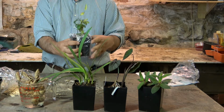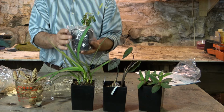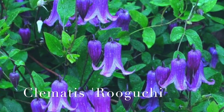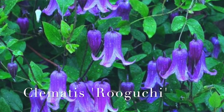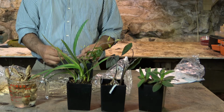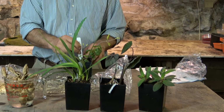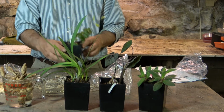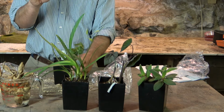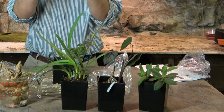This is Clematis raguchi. This was discovered in the 90s, and this is a prolific flower. This will just keep on going. So I haven't quite decided where I'm going to put this plant, but having this Clematis raguchi means that year in, year out, this plant will have a long flowering period, which is something very important to me. I don't want 2 weeks of colour, I want 3 months of colour. Beautiful shaped flowers and nice dark blue colour. So, Clematis raguchi.